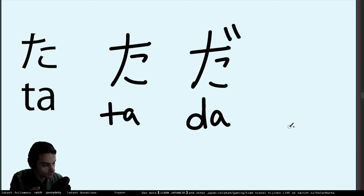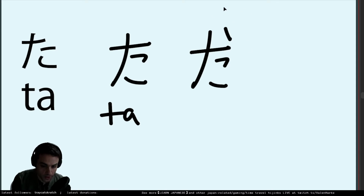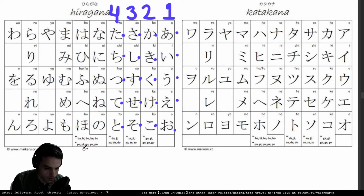All right, remember you do not have to do this right now, but just relax, take a look at it. That is the difference. It's tenten. Can we put maru here? No, that doesn't mean anything. Don't do that. Remember what I told you. Maru only exists for the H column. So don't let me catch you screwing around with that little circle anywhere else. All right.